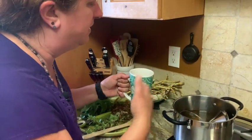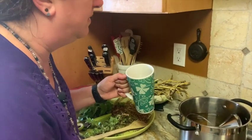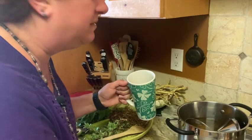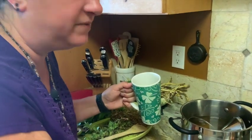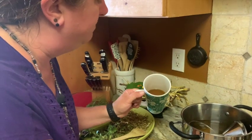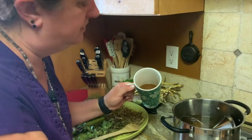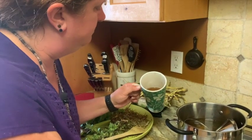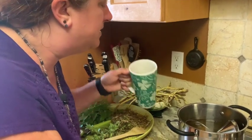But start with small amounts, bring it up, but continue to use it for several days, up to maybe a week. And not continuously, though. This is not something you want to take every day for the rest of your life. This is for an acute urinary tract infection. When you feel it coming on, see if you can get it to go away with this lovely tea.